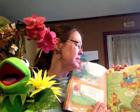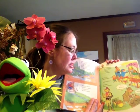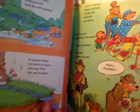Plants are food for us to eat. Every cabbage, bean, and beet, all the rice and corn and wheat. And in a way, plants help make meat. Look at chickens, they feed on grain and seed. Have a drumstick. Yes, indeed. Gosh, plants even provide a lot of food for us. Some of us are planting gardens outside. Pretty soon there'll be a lot of healthy food at our local markets. Very excited for that.